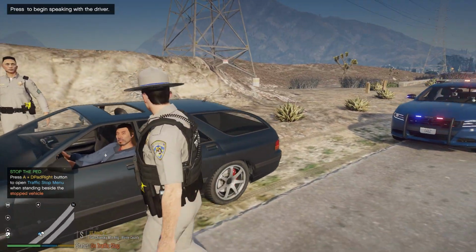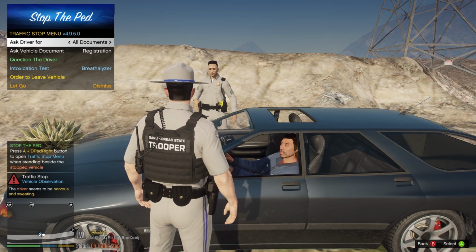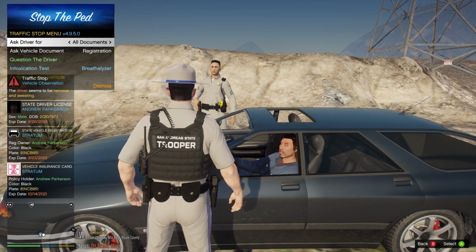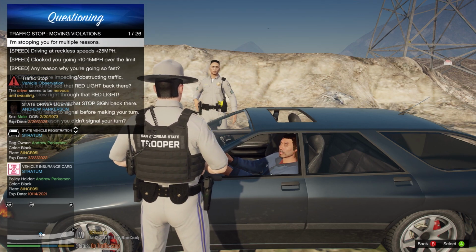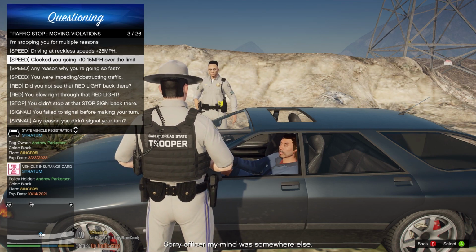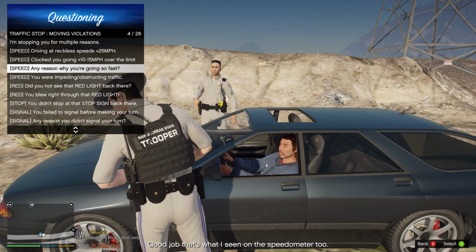So just one person. Got it. How you doing, sir? Trooper Dunkirk, State Highway Patrol. Can I get your license, registration, proof of insurance, please? You got any ID on you I can look at? Guy seems to be sweating, kind of nervous. Registered owner of the vehicle. So the reason I pulled you over is I clocked you going 74 in a 60. Sorry, officer, my mind was somewhere else. I gotcha. Any reason you were going so fast? That's what I saw on the speedometer too.